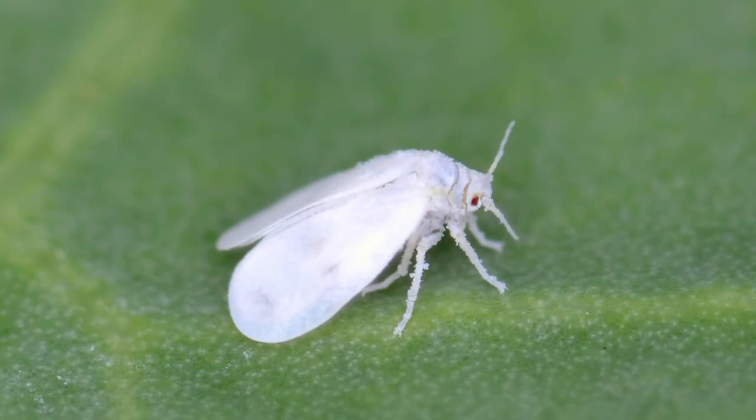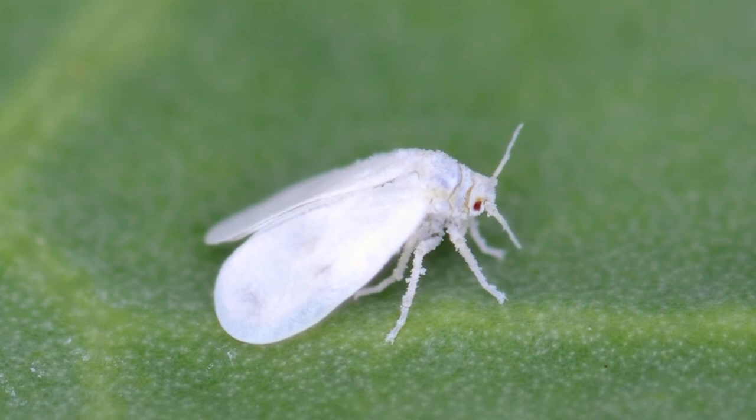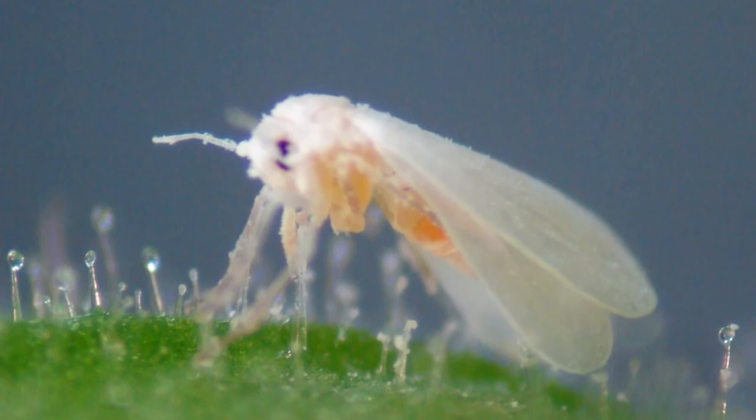You don't have to garden for very long to understand that whiteflies can be a real nuisance in your plants. But don't worry, we're here to help.